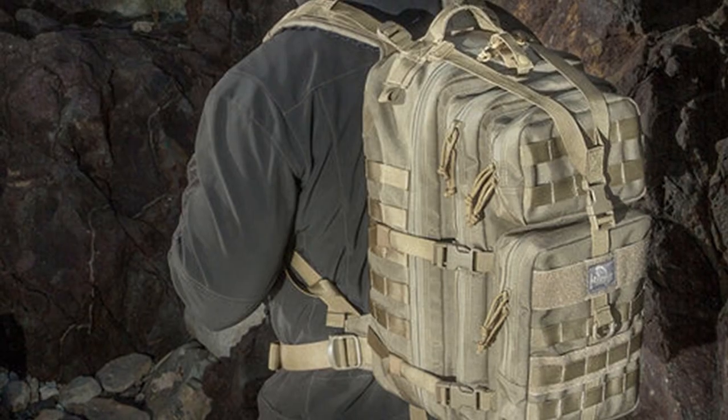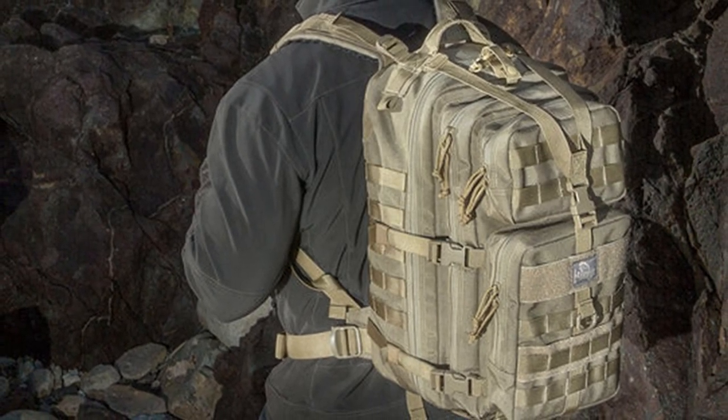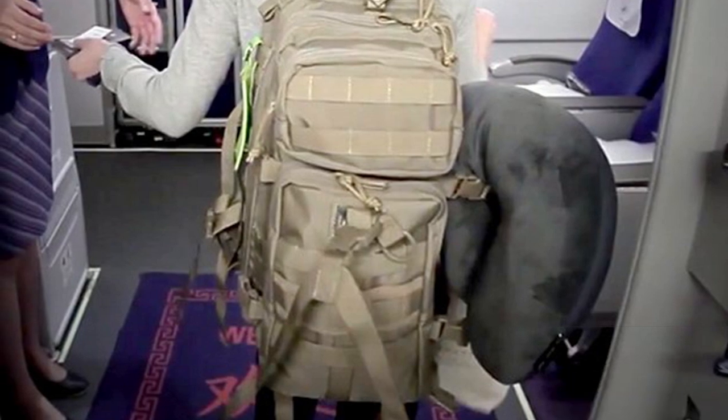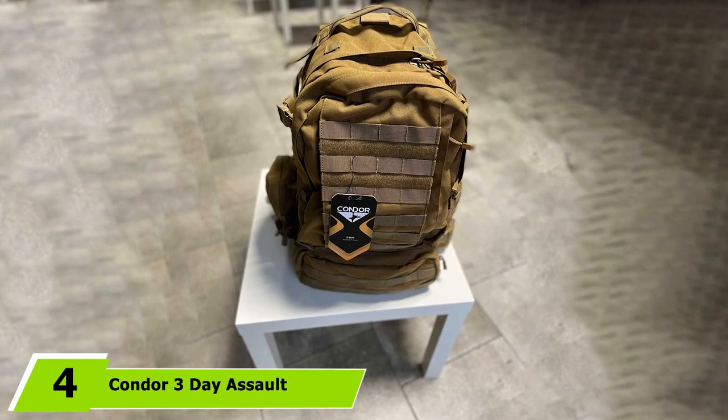So, what makes it a good bag? The Falcon is made of better material and is more comfortable. It has foam padded double shoulder straps, an adjustable waist belt, and a sternum suspension system for lightening your load and getting out of there quickly. Next at number 4, we have Condor 3-Day Assault Pack.